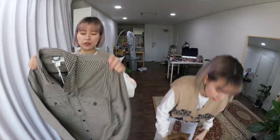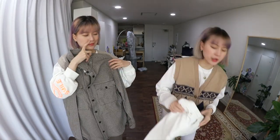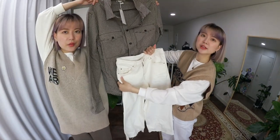This is from the men's section. Yeah. I think it would be really pretty with those white pants. Oh yeah, she suggests bringing these pants because the hem is so pretty. It's kind of frayed. And I think this together is going to be so pretty.